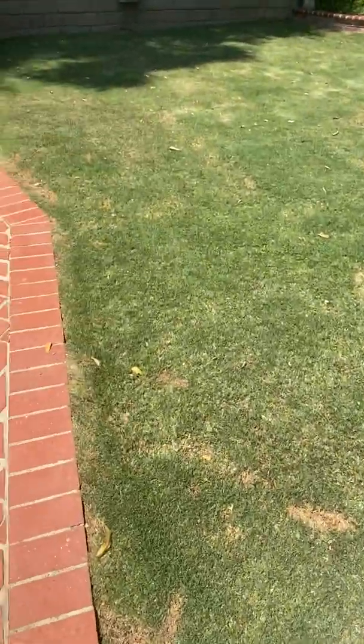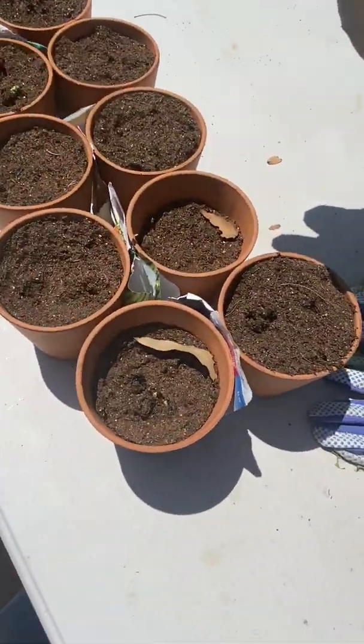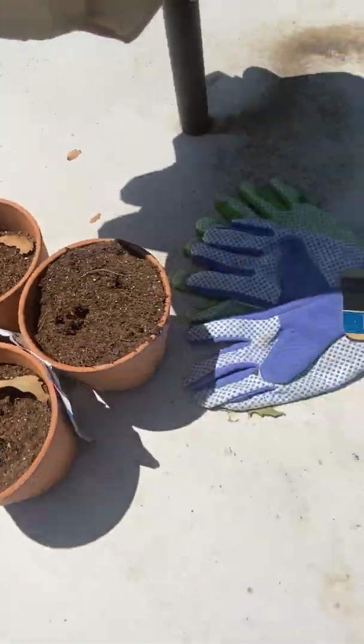I'm gonna be selling some plants. Not online though, it's just gonna be at my house. Once these guys sprout. They're already sprouting, looking really good. Got a few little sprouts, looking really nice.